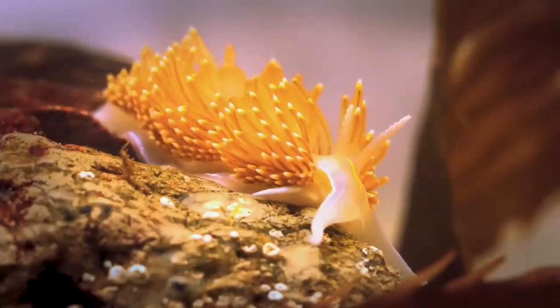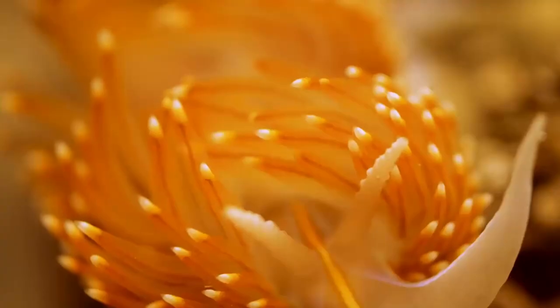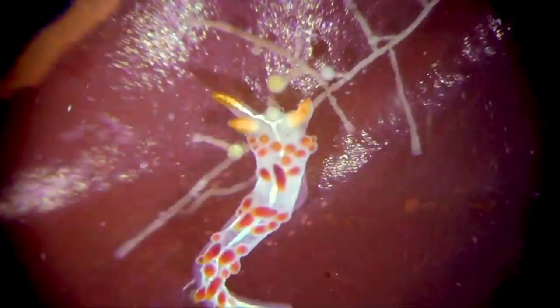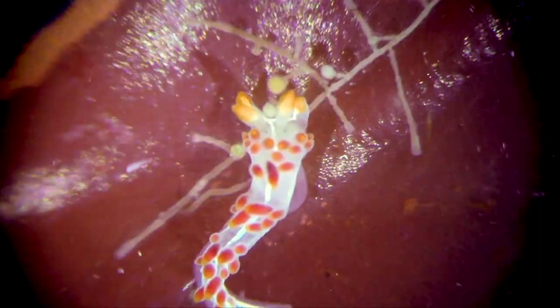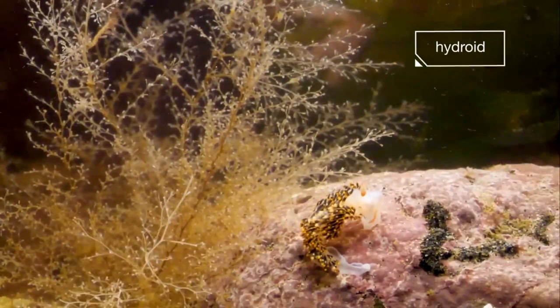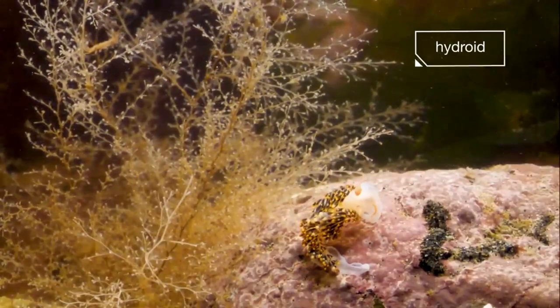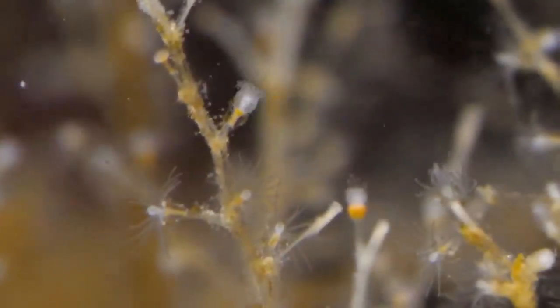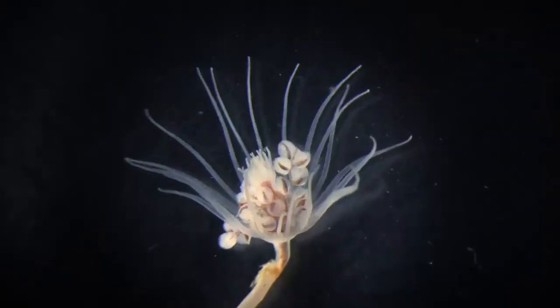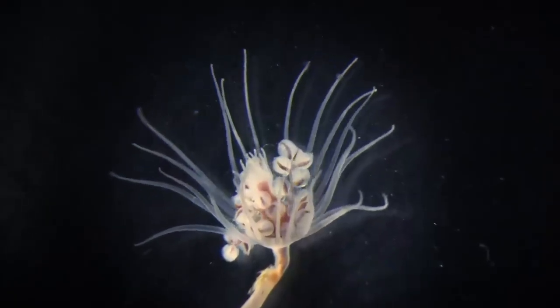Because their colors are actually a warning. Some of these nudibranchs have found a devious way to defend themselves by stealing weapons from someone else. See this? It's a hydroid. Friendly little seaweed, maybe? Nope, it's actually an animal related to jellyfish. And it has the sting to prove it.